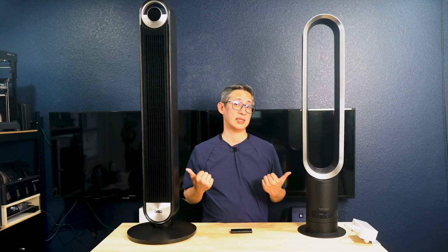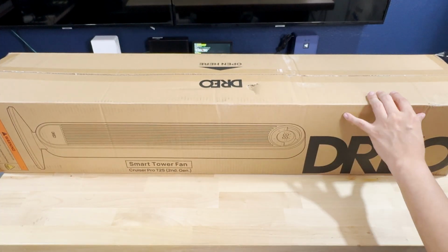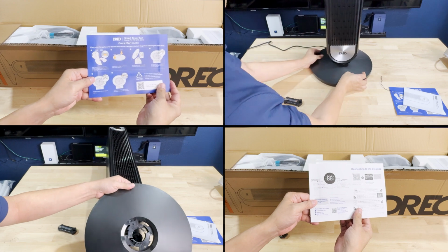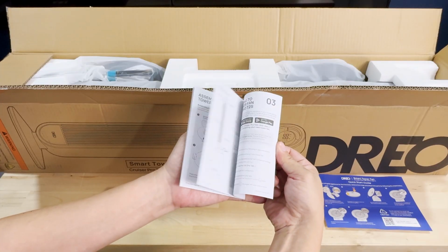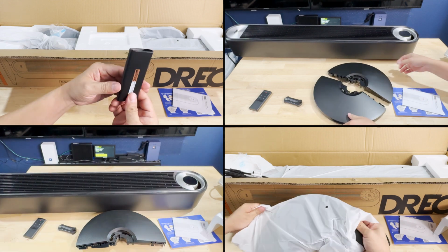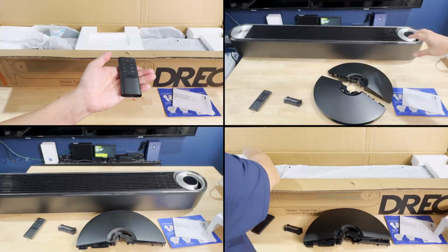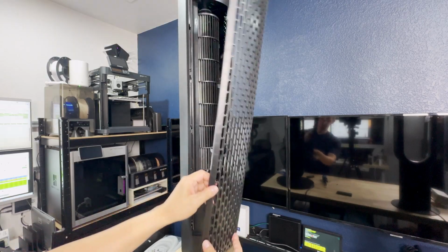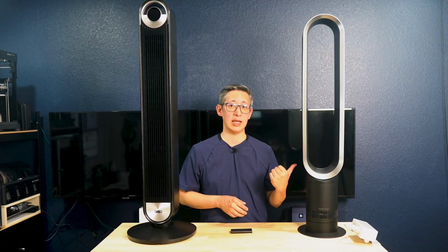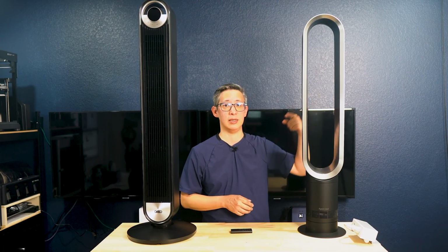And then when it comes to setting up these two fans, it is completely effortless. All you need to do is unbox the fan, assemble the base, and then connect and secure the fan to the base. Setup takes approximately 2 minutes, literally only 2 minutes. Now, from a maintenance standpoint, DREO, of course, wins again. This grill is fully removable with 0 tools, making it super easy to clean. Now with the Dyson, cleaning is a little bit more awkward just because of this loop design.